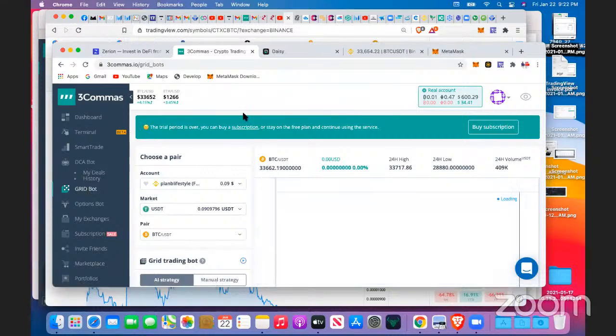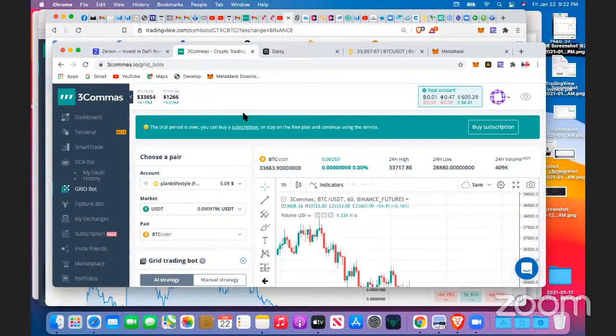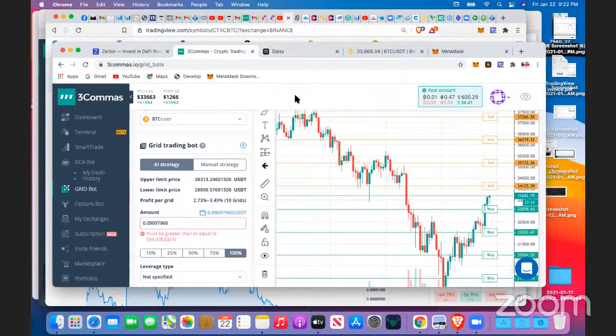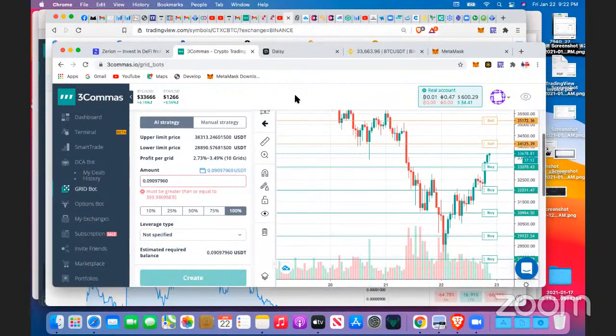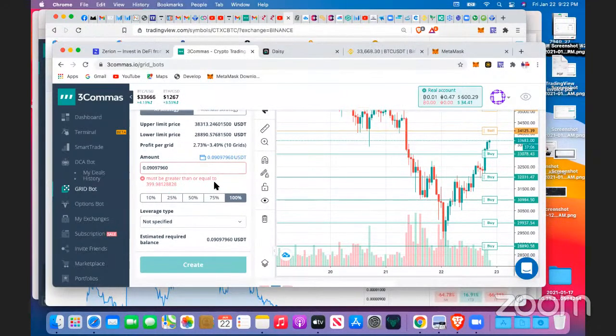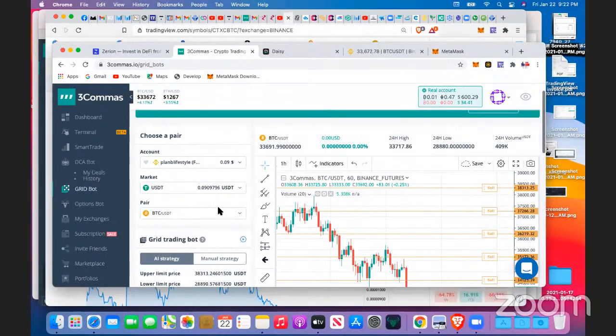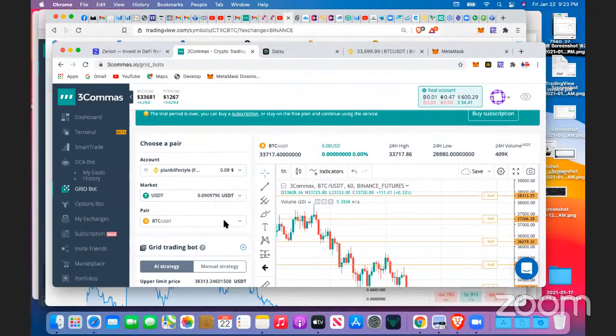What is the limitation? The grid bot will not do dollar cost averaging. The grid bot will follow the market. For instance, grid bots have a limited specific amount you can use. It must not be lesser than that. So if I want to use grid bots now, what's the coin name I want to trade?